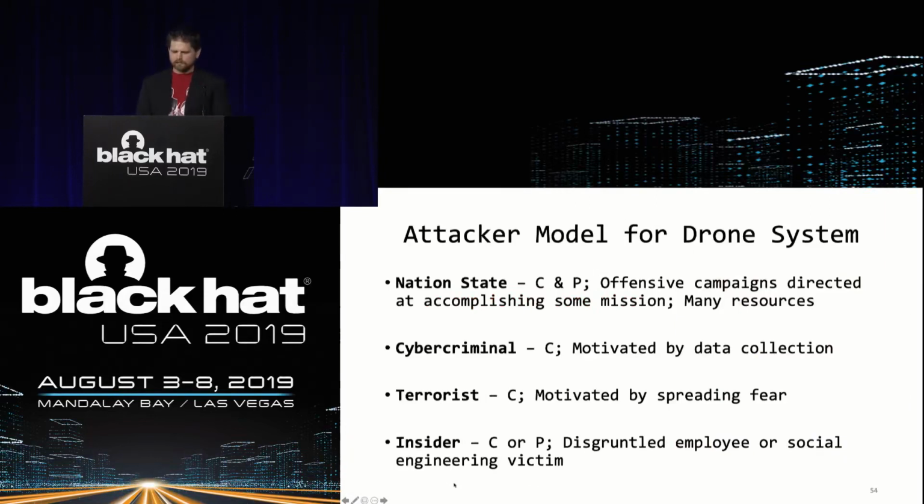Well, with any threat model, we want to define who our attackers may be. In this case, we consider the following actors may have interest in disrupting movement over a drone delivery system. A nation-state adversary is good at cyber and physical attacks. Such an attacker can target all 7 layers of the motor threat model. A cyber criminal is good at cyber attacks. They usually profit off of data collection and could target data in the drone system at the operator, sensor, or control layers.